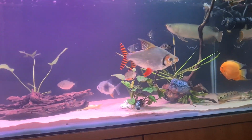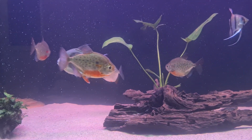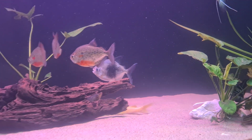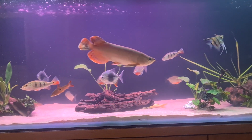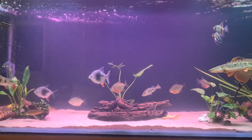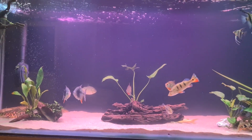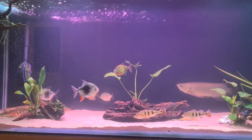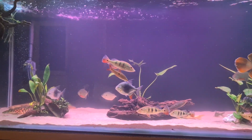I also got 6 of the blackberry dollars off him. There's 2 there. 1, 2. Beautiful fish, the blackberry dollars are. I never see them in any shops, and like I said, all the fish I get off him are lovely specimens. He's a good mate, he is. If you're watching, thanks a lot, mate. Really appreciate him. The other 4 are still in quarantine with the Arowana, but these 2 bigger ones seem ready to come into the main tank, so they're in here with my spotted silver dollars. My old spotted silver dollars back in here.